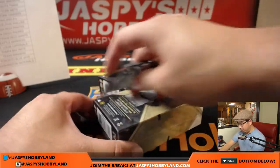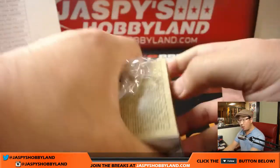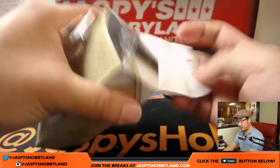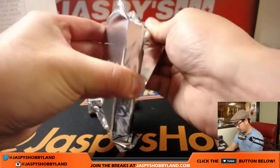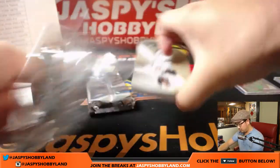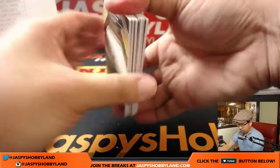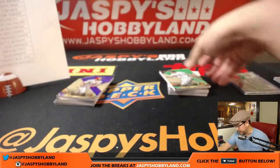All right, this is Pick Your Team number 4. This is the second inner case from the master that we opened up. Tomorrow we'll be doing Pick Your Team 5, which will be from a fresh master case. Good luck, everyone.